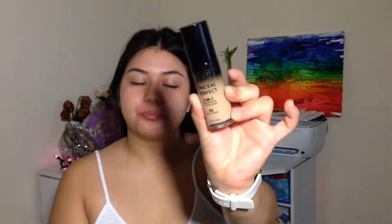I'm gonna be trying out this Milani Conceal and Perfect foundation. I'm not gonna lie to you guys, I've tried it once before already, but I didn't know exactly how to feel. I don't know if I love it, I don't know if I hate it. I've only used it once or twice, when I first bought it. So I want to give it a go again.